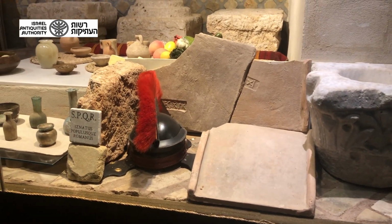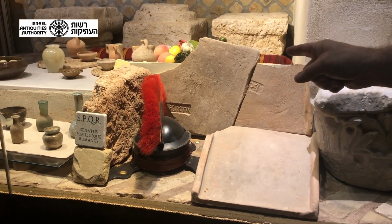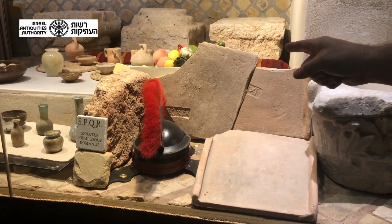They are the ones in 70 AD that destroyed the temple. That tile was made by the hands of a Roman soldier 2,000 years ago. I think we're fortunate to have it in our museum.